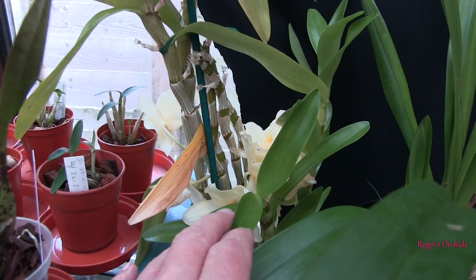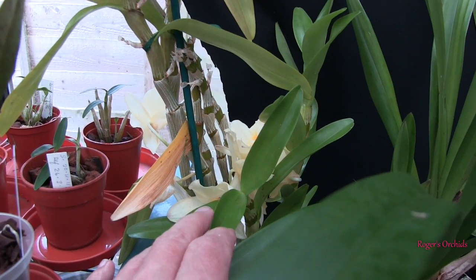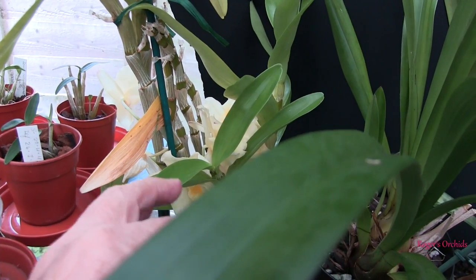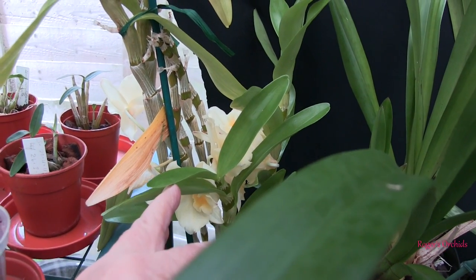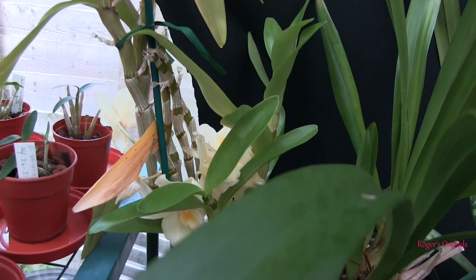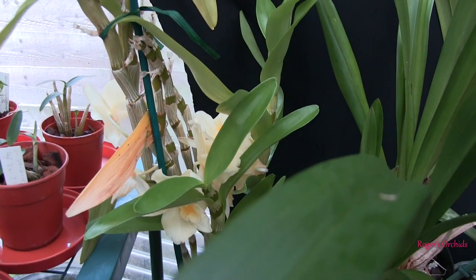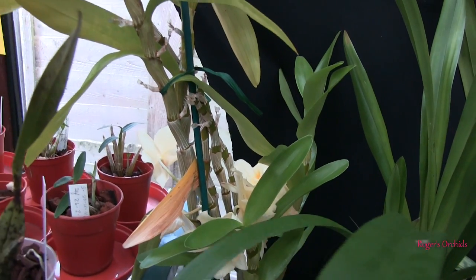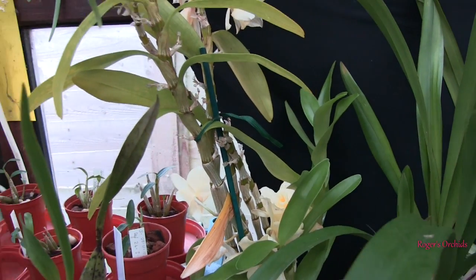When the blooms had finally finished, I split the plant, repotted it, so these new canes here didn't grow. They didn't reach maturity by the time the autumn set in, so they're quite short. Nonetheless, they will bloom next year. They will bloom, but I need new growths on that plant, and I need them soon.